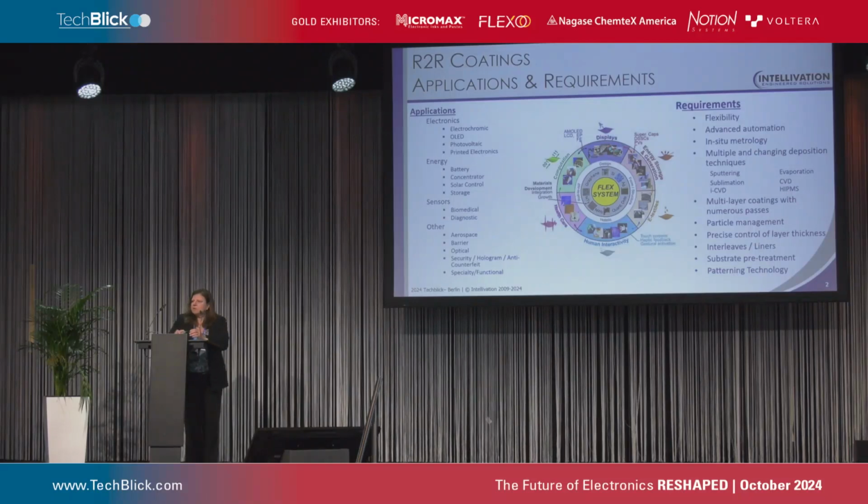Some of the requirements of these products, I'll say the range of products, is that they're flexible. You have a very highly automated process and control it very precisely, both in terms of handling your roll-to-roll materials as well as the deposition process, having very precise control of that. And having in situ monitoring is very important also. And then also managing your substrate. I'll talk a little bit about that as well.